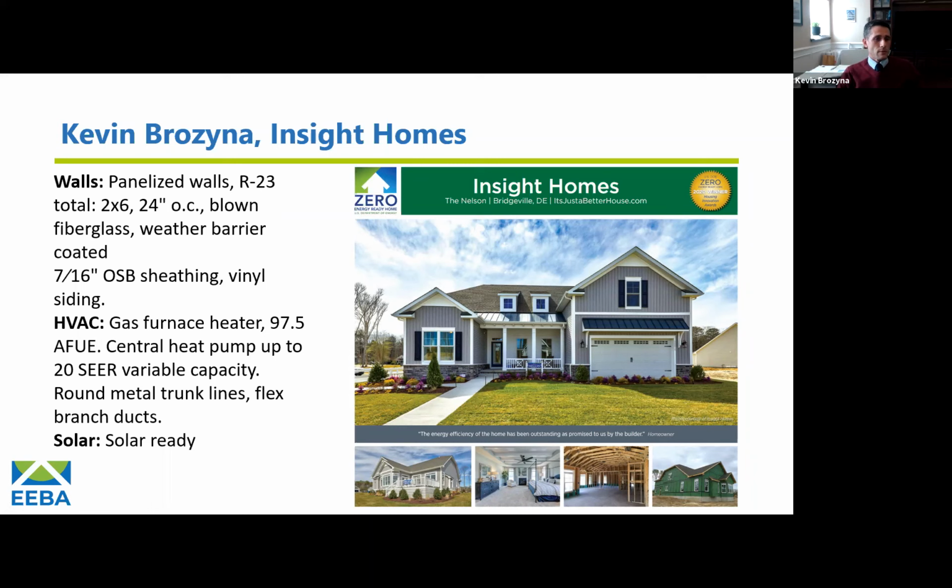And right from the beginning, we realized the benefit of partnering with groups like the Building America program. And that Building America program relationship kind of evolved into the relationship that we have with the DOE Zero Energy Ready program.